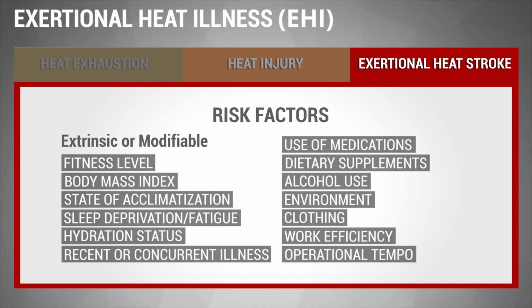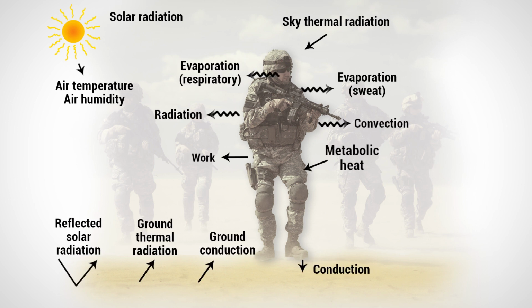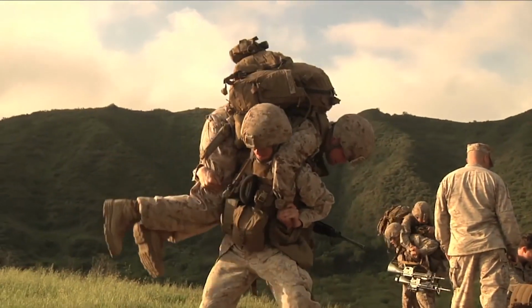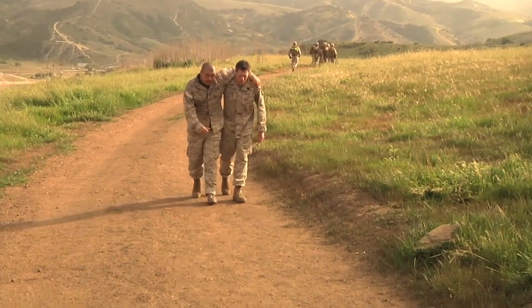tempo of the activity. In military settings, physical activity, protective gear, and conditions like high air temperature, high humidity, low air movement, and radiant heat from the sun all contribute to the environmental heat load. Human sweat glands are designed for cooling, but the sweat must be able to evaporate. Sweat that drips off the body or soaks clothing provides no cooling benefit. Under extreme conditions of exertion in the heat, even healthy, well-acclimated, and physically fit individuals will ultimately store excessive heat, which will cause the body temperature to rise.